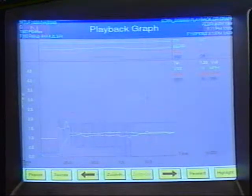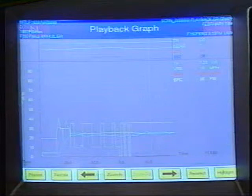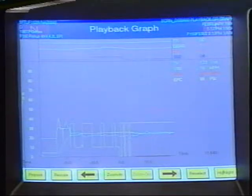Transmissions can now be tested for shifting concerns with the EPC, electrical pressure control, operational using SBDS. As you can see, output state control is a very powerful tool in the bay or on a road test. On some vehicles, auto capture is available during a road test. Be careful not to select this option if you're going to be manipulating OSC PIDs. You can store codes during OSC commands and activate the auto trigger feature.